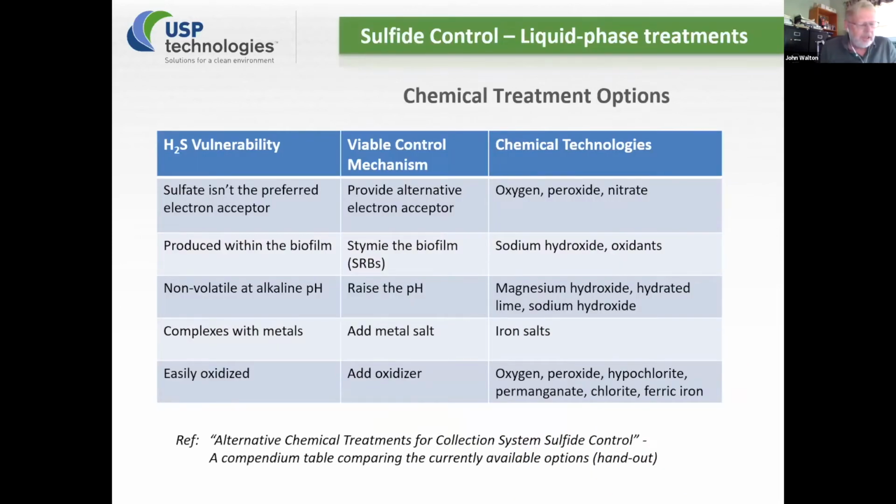We're gonna park on this slide a little bit, but chemicals have been used to control sulfide in sewers since the 1940s, though the techniques used back then were limited to iron salts and chlorine. Today, we have probably a half dozen or so mainstay treatments and another dozen or so that I call specialty or value added. Essentially, all these chemistries control sulfide in one or more of five ways.